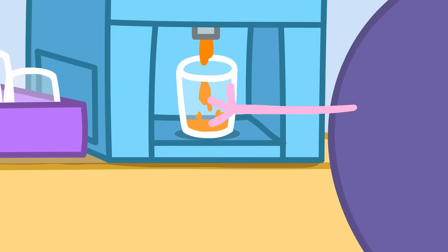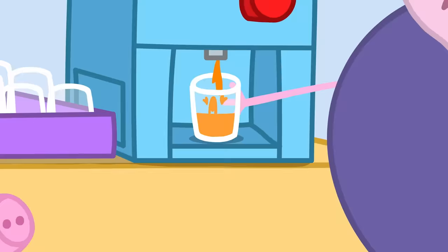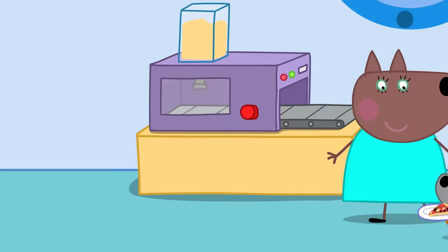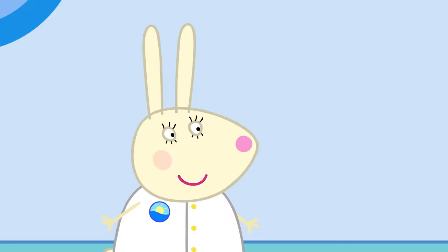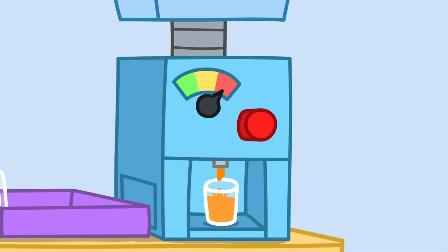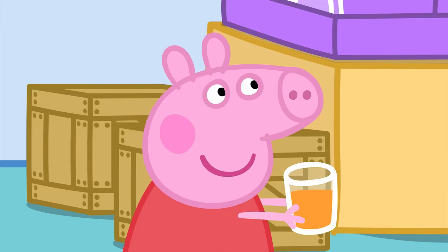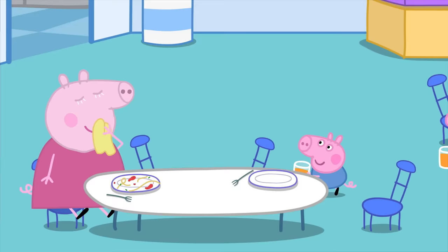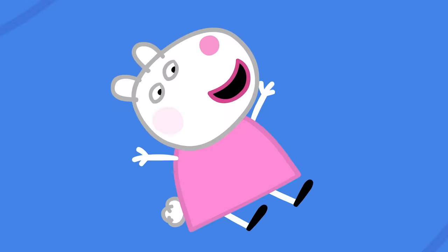Grandpa Pig has finally made a cup of orange juice. In fact, Grandpa Pig has made lots of cups of orange juice. Oh. The machine has finally stopped making orange juice. Phew. Silly Grandpa. You don't need to make all the juice. You can always come back and get more. Peppa loves the buffet restaurant. And George really loves orange juice.